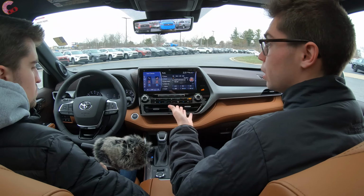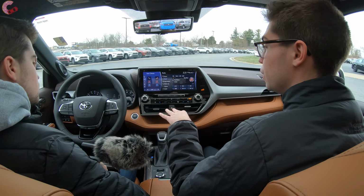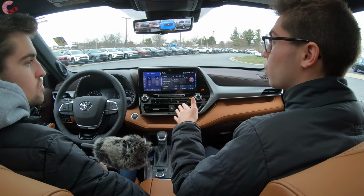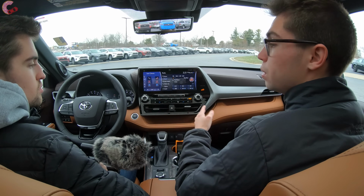And that is pretty much in line with most of the competition, like the Pilot. The Pilot Black Edition is right around 50 grand, but you are going to be a little bit more expensive than the Kia Telluride and Hyundai Palisade if you're cross-shopping between those.